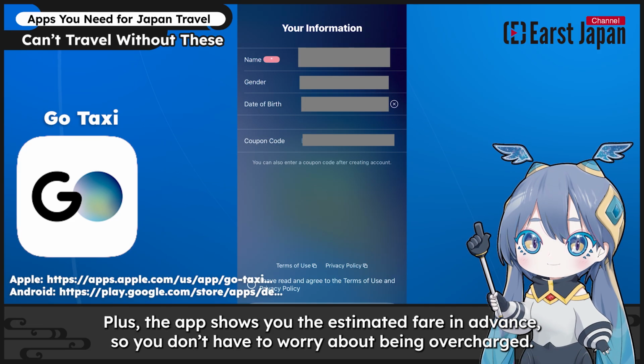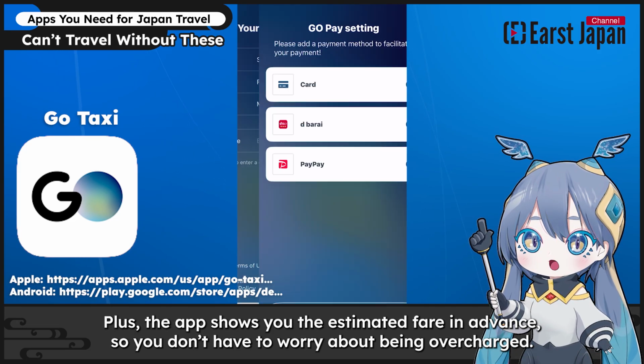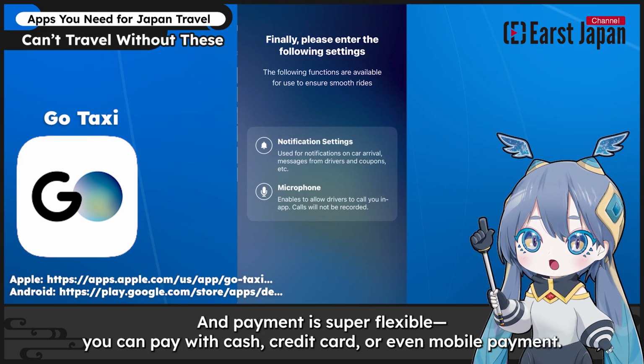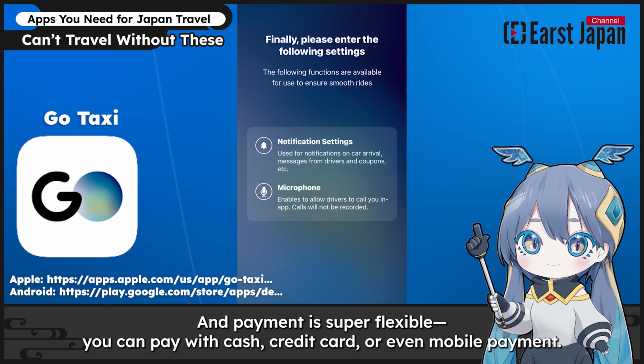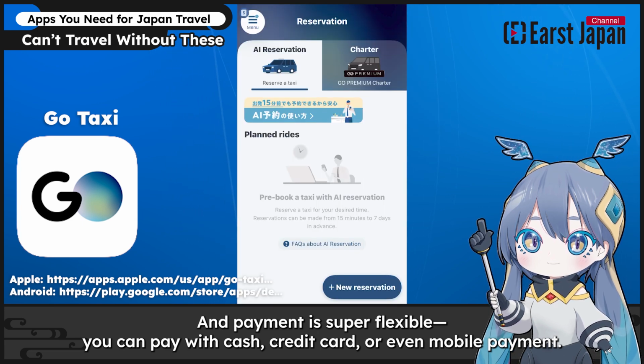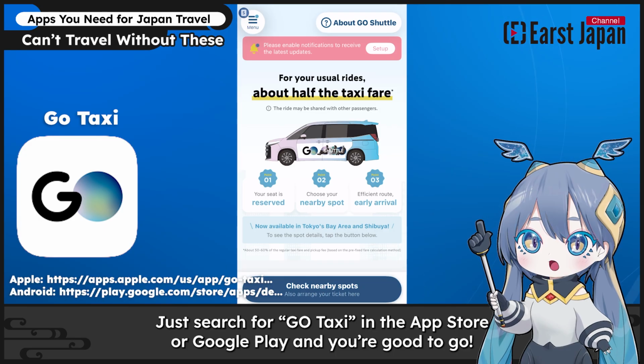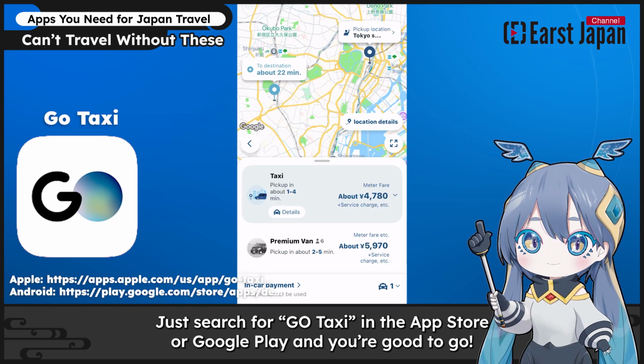Plus, the app shows you the estimated fare in advance, so you don't have to worry about being overcharged. And payment is super flexible. You can pay with cash, credit card, or even mobile payment. Just search for Go Taxi in the App Store or Google Play, and you're good to go.